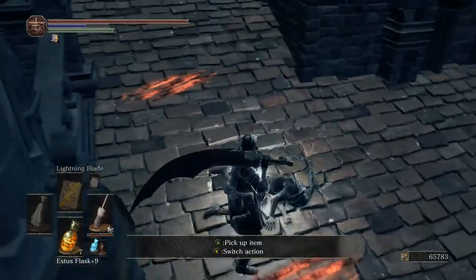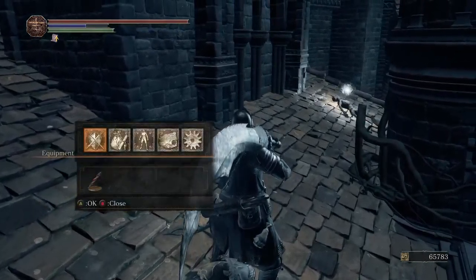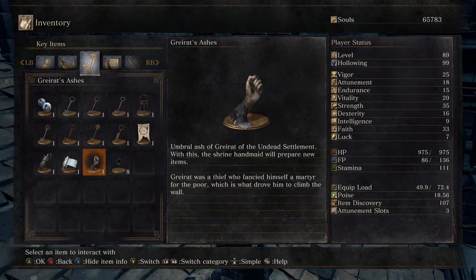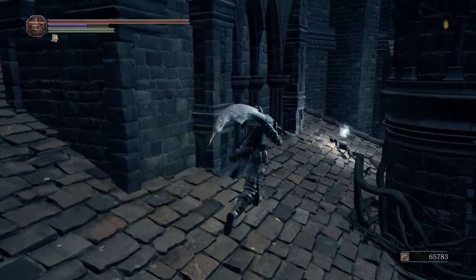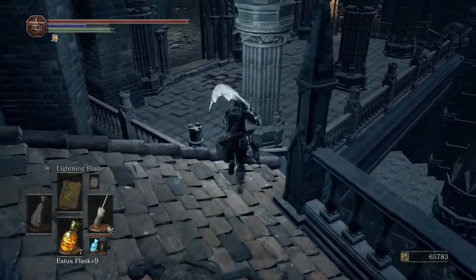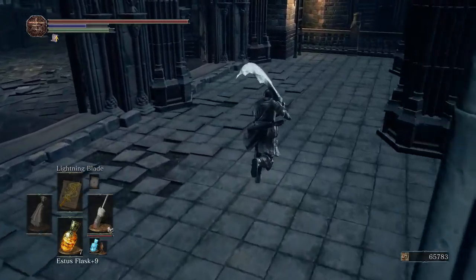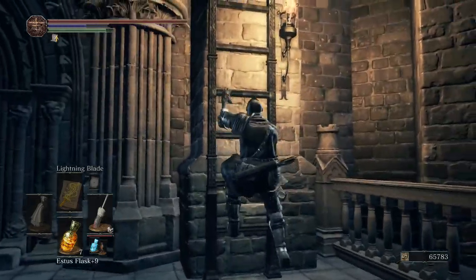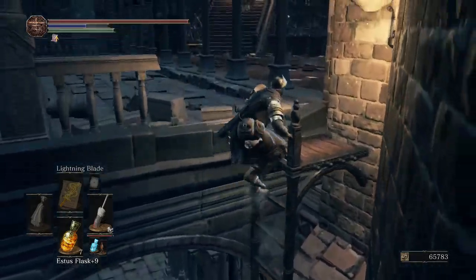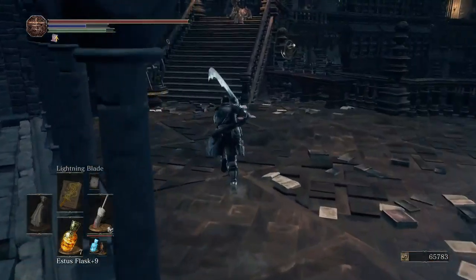Here's our good friend, Grey Rat's Ashes. Humble ash of Grey Rat of the Undead Settlement. Grey Rat was a thief who fancied himself a martyr for the poor, which is what drove him to climb the wall. It's a nice little backstory, I mean, for him, that he was either a little bit more intelligent or whatever, you know, he had the wherewithal to play the Robin Hood, I guess.